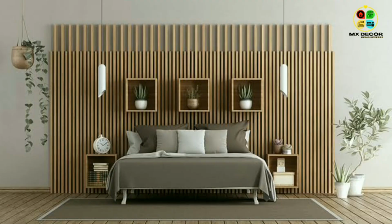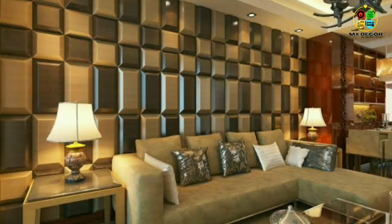There is a huge variety of designs, colors and sizes of PVC wall panels from which buyers can choose. While there are a lot of advantages of PVC panels, they come with many disadvantages as well. Hence, it is better to understand their pros and cons before buying them for your house.